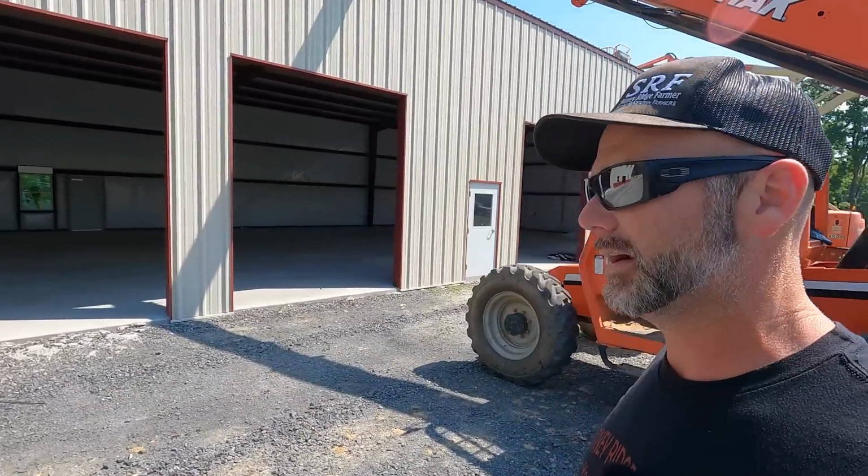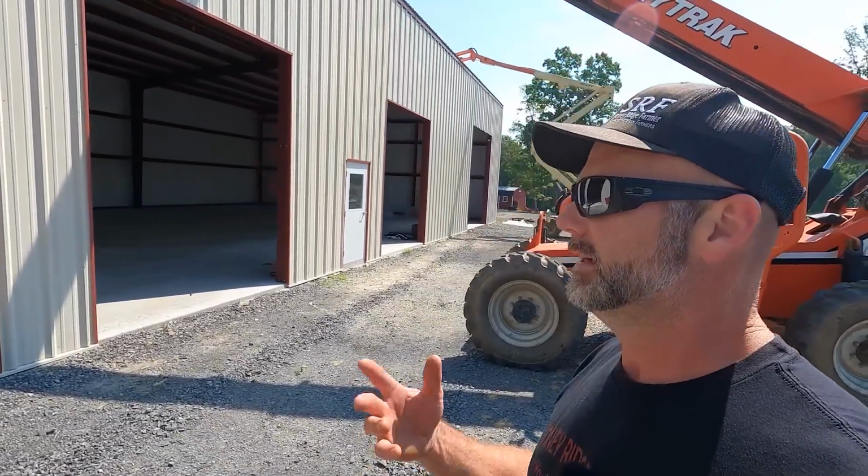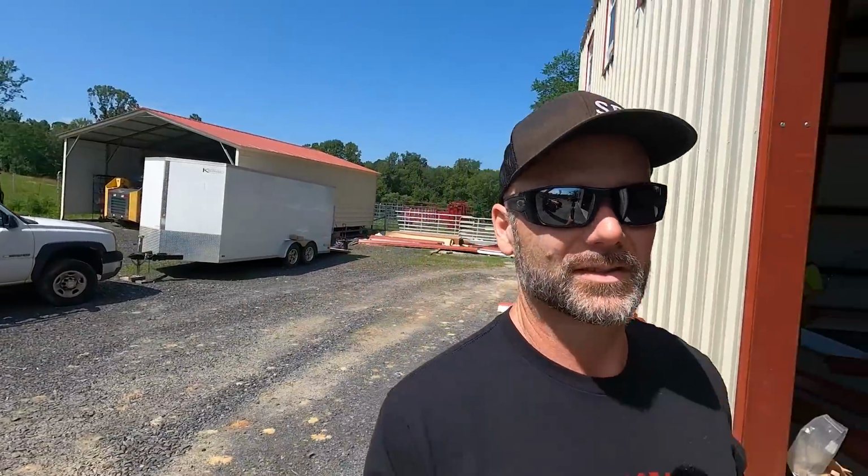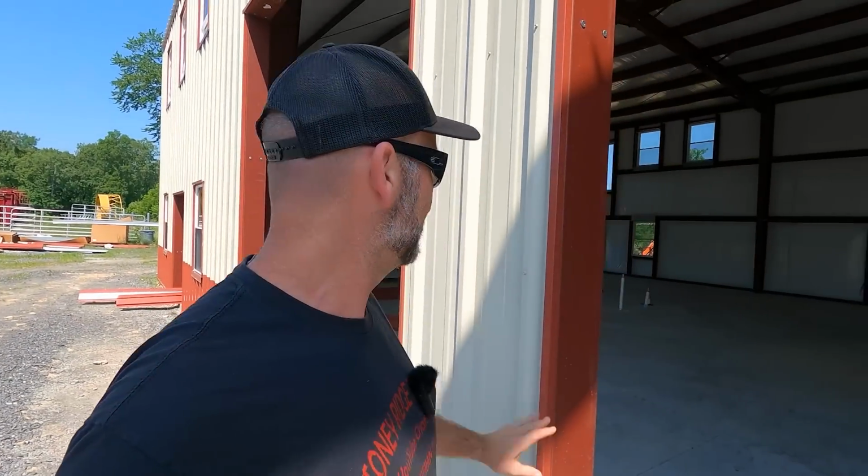There is no power at the moment, just so you guys know. We don't have power, plumbing, or anything really inside here other than the structure that's going up. Before we go inside, we're going to talk a little bit about the wall panels and how they're all attached. So this is where our bay doors are going to fit, and these are 10 by 10 bay doors.